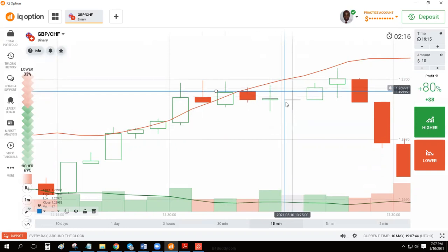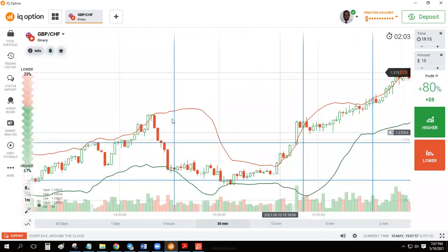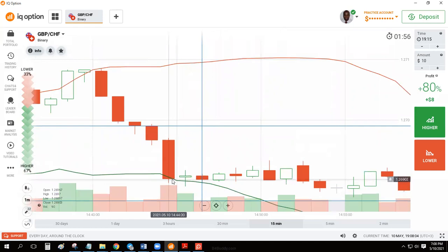Then after that, there's another setup. So we can now use these 3 candles: rejection, touch, and that gives you a winning option. So there could be several options whenever you get these setups happening around that area. The reason I'm using Bollinger Bands is to provide dynamic support and resistance. You can see the setup down here.